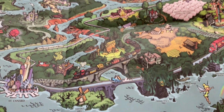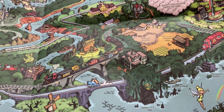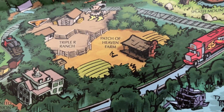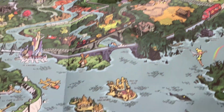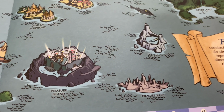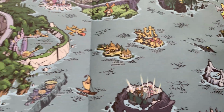But this is cool. There's Zootopia, Triple R Ranch, Patch of Heaven Farm. Patch of Heaven Farm from everybody's favorite animated feature film, Home on the Range. Pleasure Island and Treasure Island. Volcania. Oh, this is so neat.